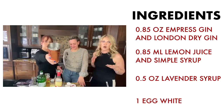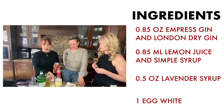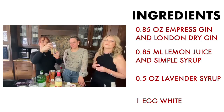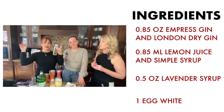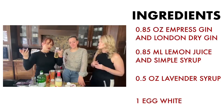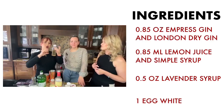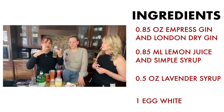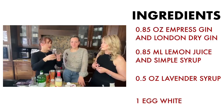Okay, let's start with the cocktail, Robin. So we've got the ingredients on the screen, and our shaker here full of ice. I've actually made what is called lavender syrup. I took lavender from my garden in the summer. You can also buy it in a herb store. I put it in with water and sugar and boiled it until it became more of a syrupy liquid, let it cool, and poured it out.